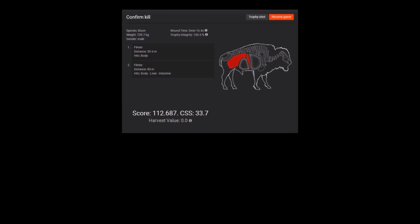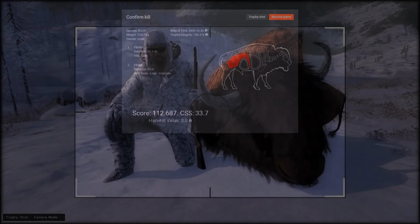Liver intestine, that explains it. 112 score, that's kind of in the middle there. I think I'm going to wrap it up here then, because I'm almost sure that was a female. Maybe I'll go check afterwards just in case. But 112 is a decent bison to end on, and like I said, I think that's a female that's going to score about the same as this, so really wouldn't place us in the comp.